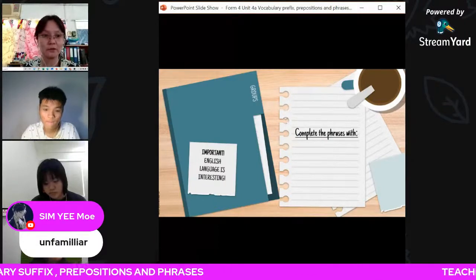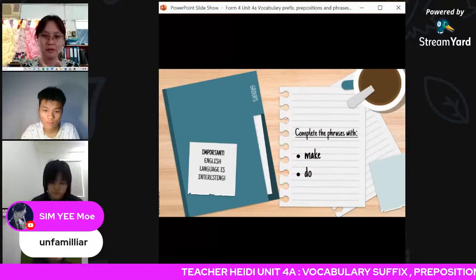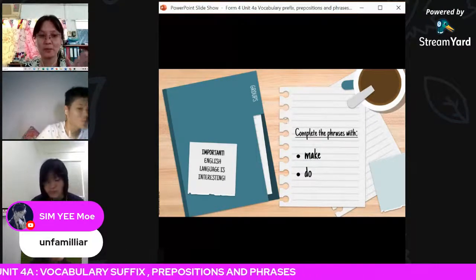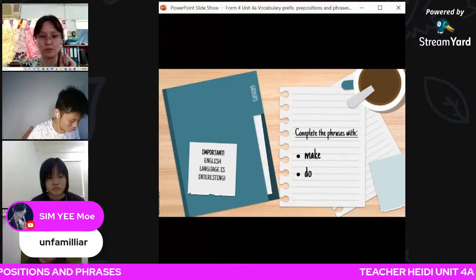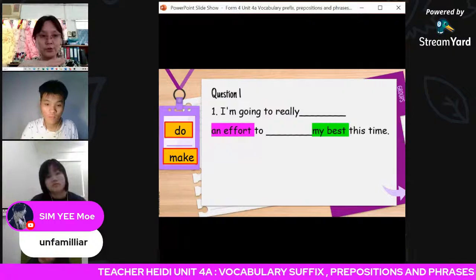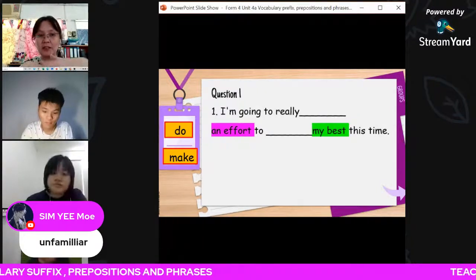So now you are going to learn this. One is make, one is do. Only two verbs now. Please don't get confused. Just now all that you were doing was adjectives, but when these are put together, they come with phrases. Let's look at the phrases. Teacher has highlighted the phrases already. Now you just need to use do and make. Tell teacher whether the first one is a do, and the second one is a make.